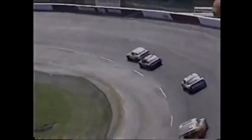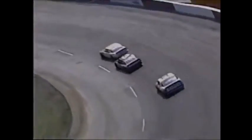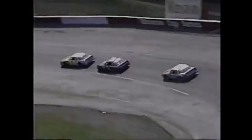When you look at the performance of Harry Gant so far this year, you can see that he has either been involved in an accident or is running at the finish, but his finishes aren't all that great. His best finish of the year, 21st at Atlanta. He has been eliminated from competition three out of the first five races in the Winston Cup Series this year. So it is Jeff Bodine, Dale Earnhardt, and Harry Gant locked.